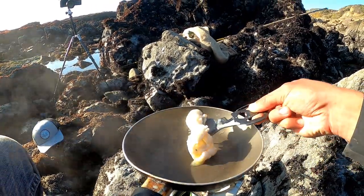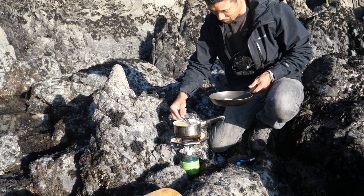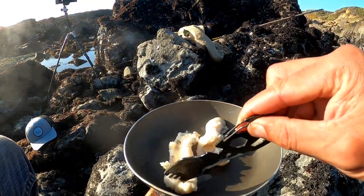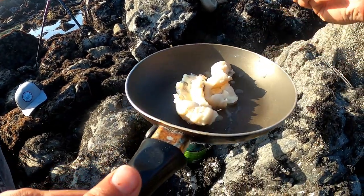Oh man, that's perfect, dude. This'll break. Oh yeah, that's done. That's done right there. I wonder if it's gonna change the flavor of it at all, just cooking it in straight up butter like that. Oh gosh, that's perfect. All right, I'm gonna try one piece with just butter cooked.